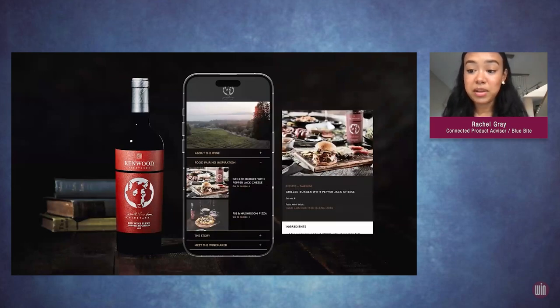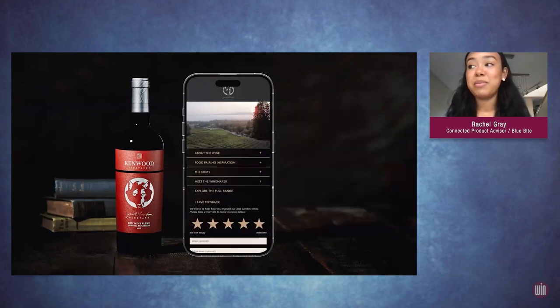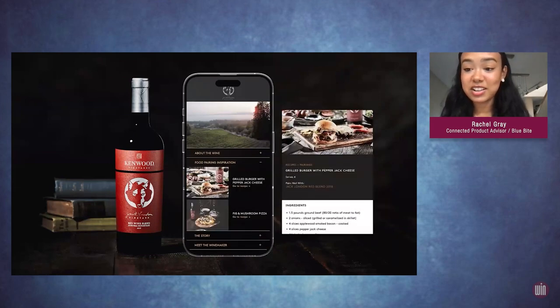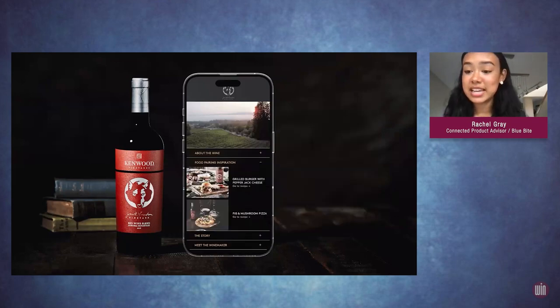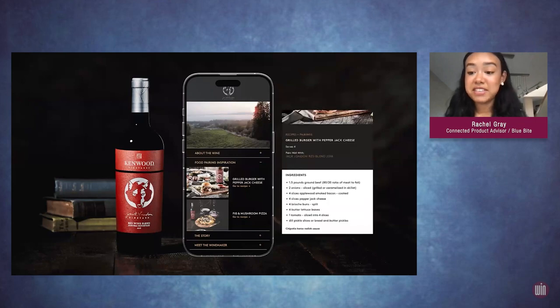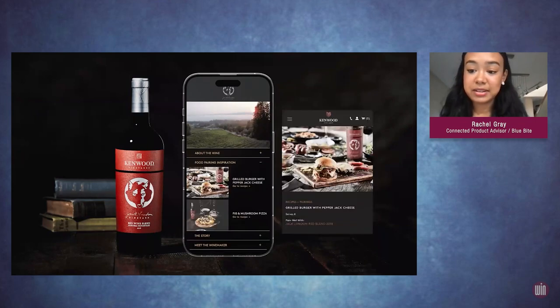Now that they're at home, let's let them learn about food pairings. Maybe they're about to open the bottle of wine and start to cook. Let's tell them about some relevant food pairings, or maybe how to host a tasting, or maybe other vintages that they may enjoy based on the purchase that they've made.